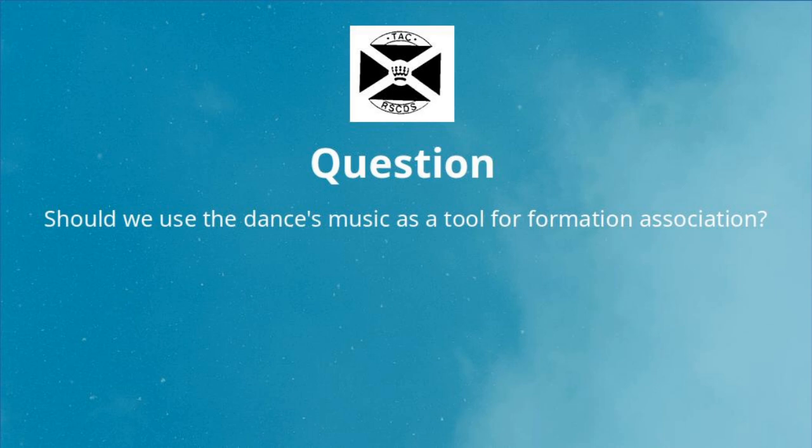Should we use the dance's music as a tool for formation association? That's a hard one. For some people, that would probably be very helpful. I know some people connect the formations that are in dances with the music. That's another sense, a musical sense, and certainly that can help some people. It wouldn't help everybody, but there's no harm in connecting the actual tune to something. Except that we then go on and have three or four supporting tunes, which don't have the same music for that formation. I hope that answered that question.